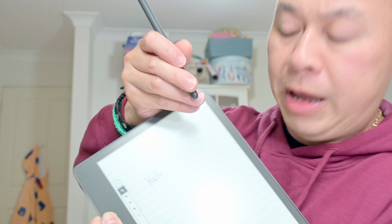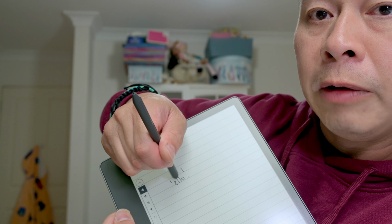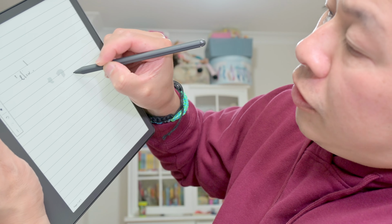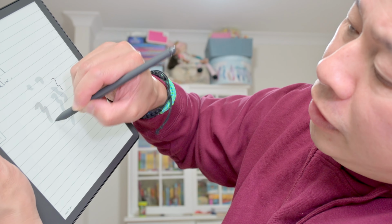And with the premium pen, if you turn it upside down and rub over, the writing will actually be erased. And if you press on this thing, you can change the type of brush and stuff like that.